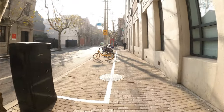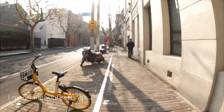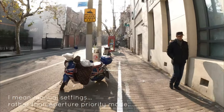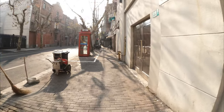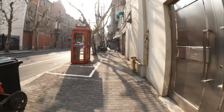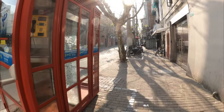Probably should have switched to manual since I had the time. Closed my aperture a little bit. Changed the shutter speed and created a little bit of blur.